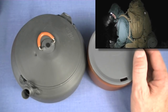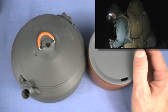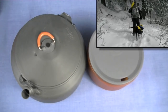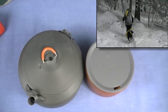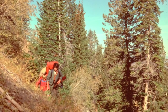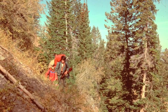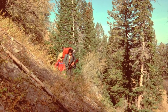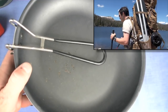So I have to look very carefully at the weight and see if it's functional enough in the system to have it carried along. If you were to go back to the 1980s, for instance, and look in my pack for my extended stay backpacking stuff, you would probably have found frying pans being carried up into those high mountain lakes. And I'm not going to say I won't do that in the future. I probably will. But it has to be a really serious fishing expedition.